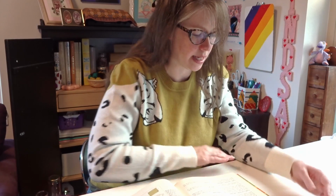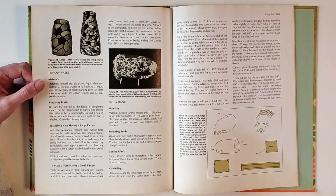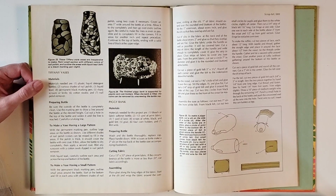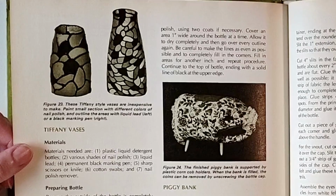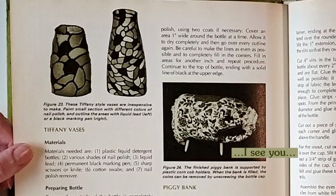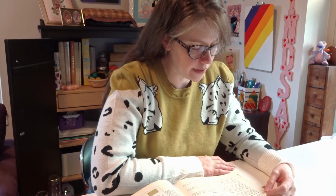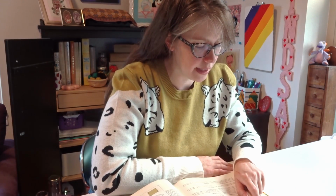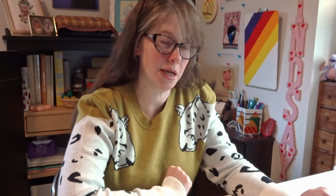Let's see what this says and see if I can do it just with what I have. I'm not going shopping for any of this. Materials needed are plastic liquid detergent bottles, various shades of nail polish, liquid lead, permanent black marking pen, sharp scissors or knife, cotton swabs, and nail polish remover. So we've got these materials, but in here it said liquid lead or a black marking pen. So clearly I don't have liquid lead, but I do have a Sharpie. So I think we can just kind of DIY this DIY a little bit.